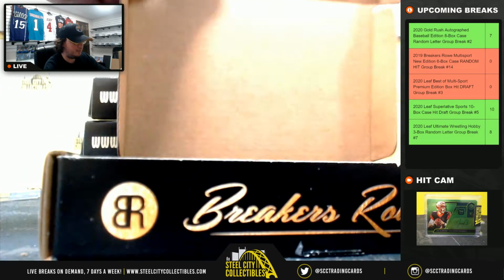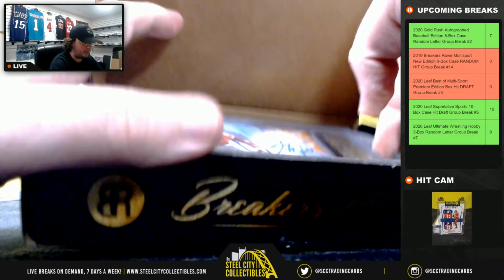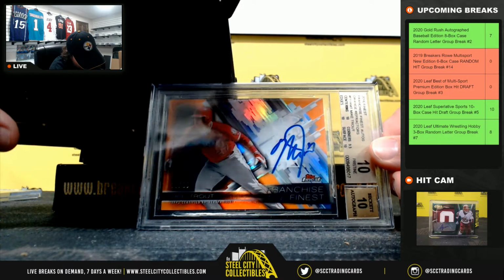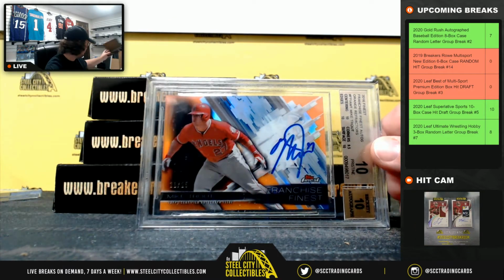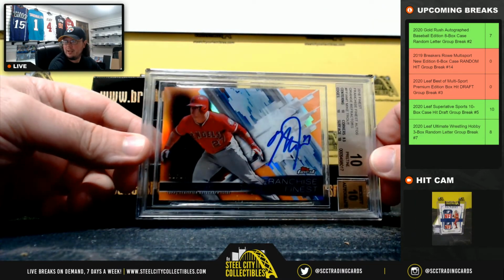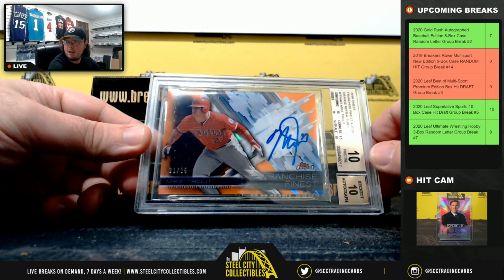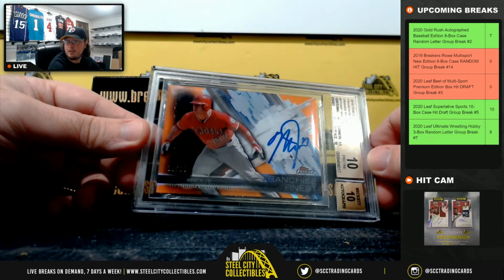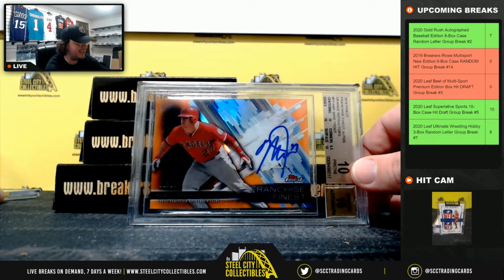Box number 2. Oh, nice card right here. From Topps Finest 2016 Franchise Finest Orange Refractor Autograph. Number 21 of 25. Pristine 10 with a 10 grade on the autograph. Mike Trout. Big time hit right there. 21 of 25 with a pristine 10 grade.